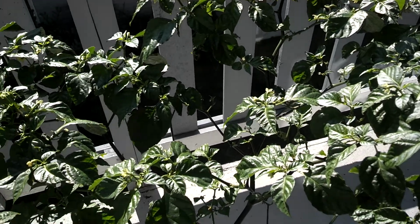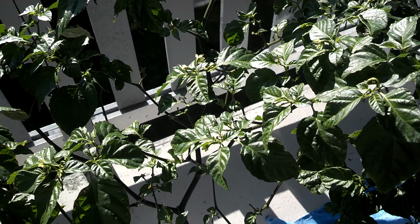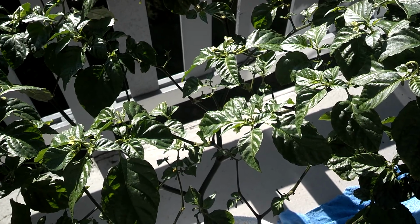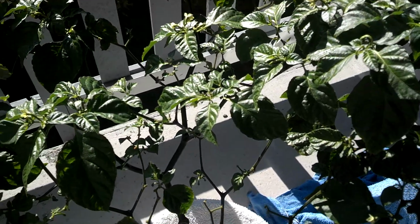And it still hasn't put out any pods. For some reason, I don't know. It must be the weather. It must not be hot enough. It's taking its sweet time, whatever the reason is. Maybe it's just a late bloomer, but I'm really hoping for some pods here soon.